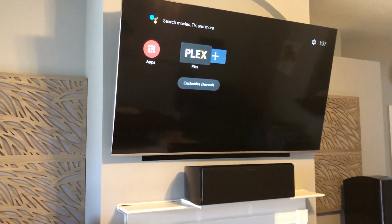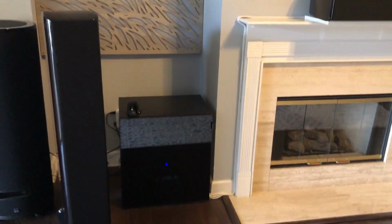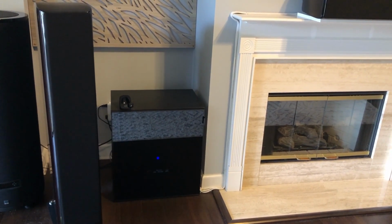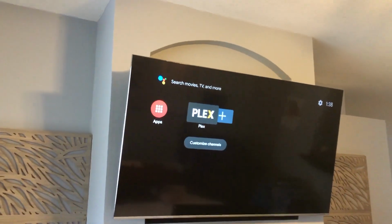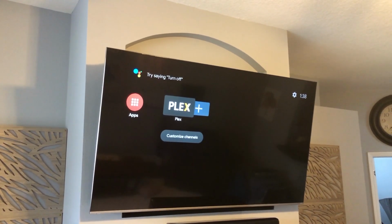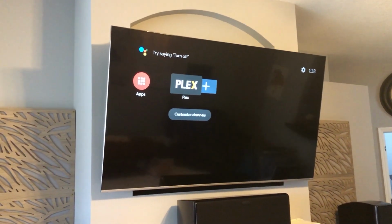So out here in the living room, this is all on gigabit Ethernet. Everything is wired. I've got a switch in my cabinet that breaks out to the Apple TV, the receiver, and the Shield, and nothing is on Wi-Fi. So I just used the Shield for Plex. It's literally the only thing I've installed. And after that copy's done, we're going to fire it up and do our baseline testing.